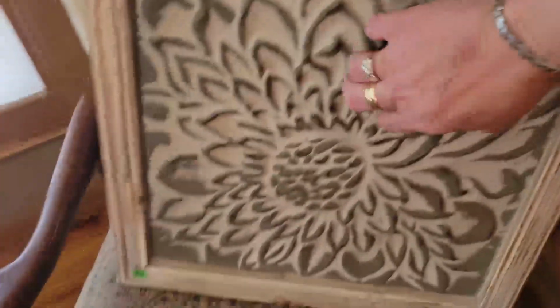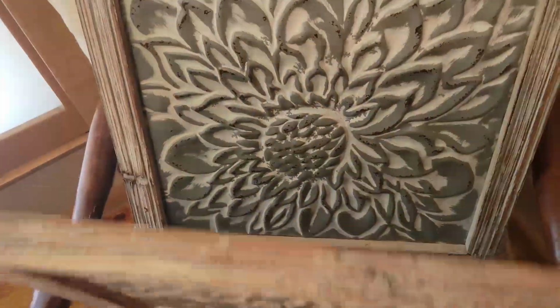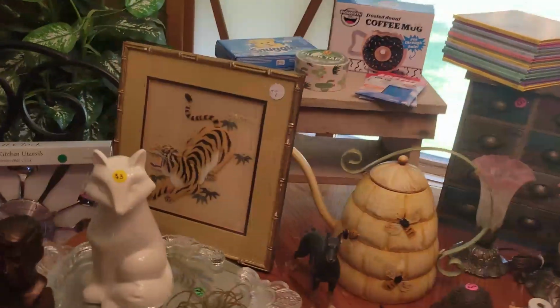And then the other items that I didn't put on the table because of no room were these really cool metal tiles. They were $3 each, and they are the same thing. So I do not think I'm going to sell them as a set. If they were slightly different, then I might consider. But $6 for those.